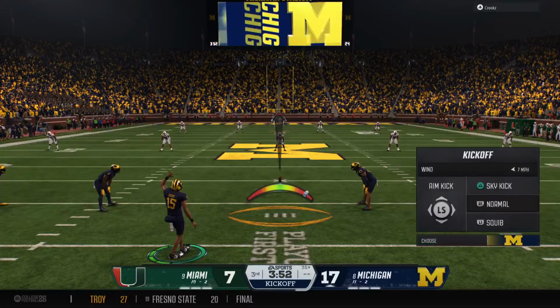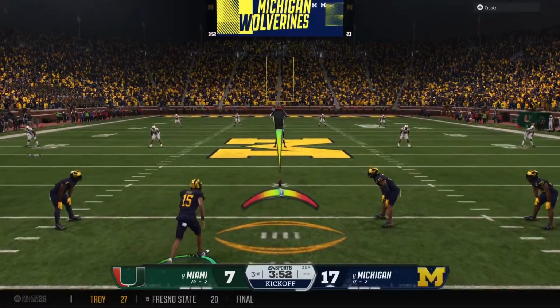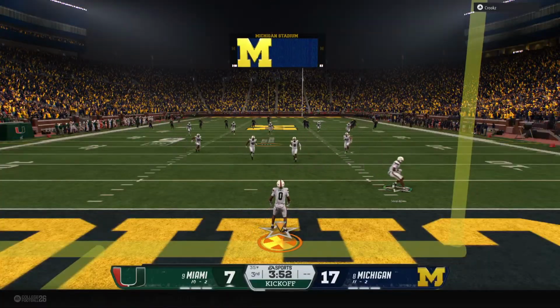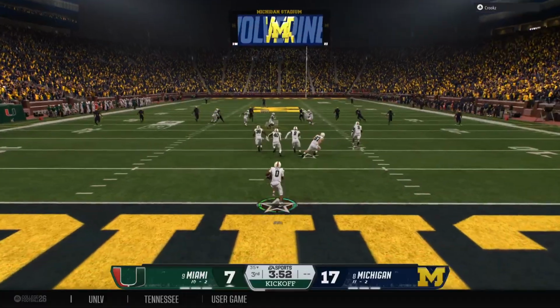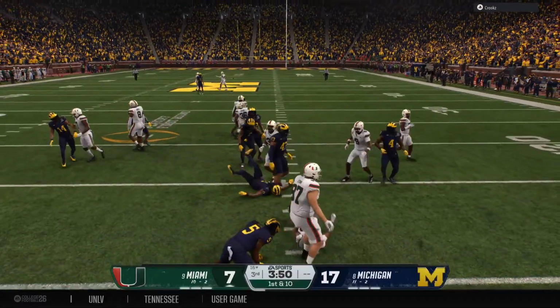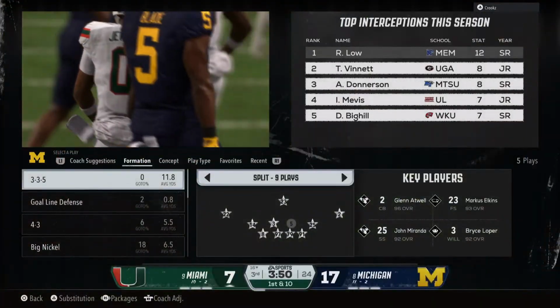So after putting up the touchdown, the kickoff team is out there and booted away. And the return starts just inside the end zone. Solid job by the coverage team. They bring him down at the 16.